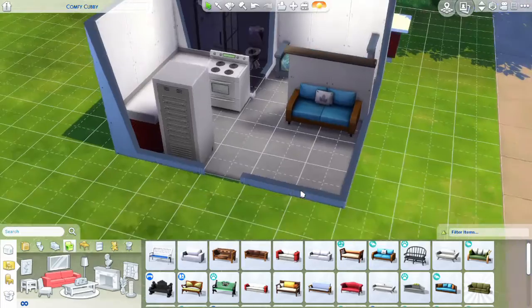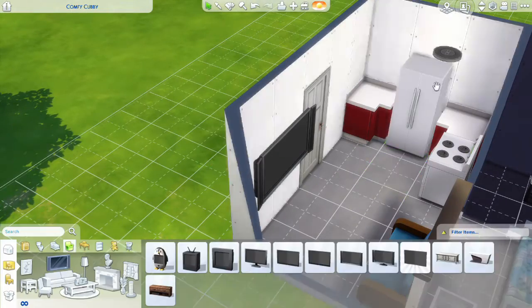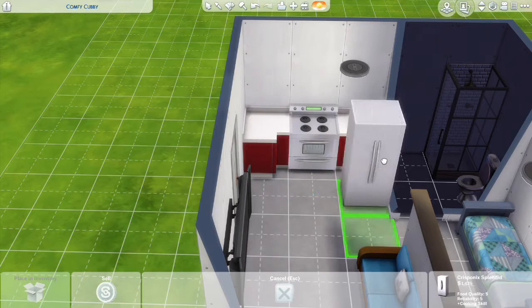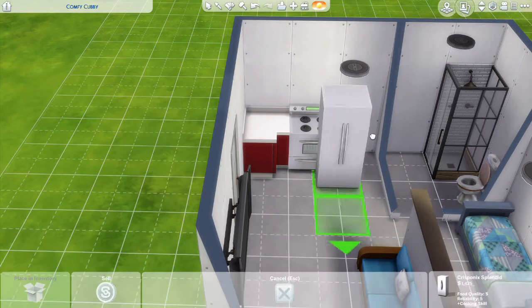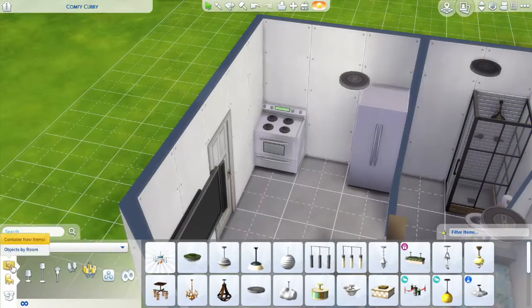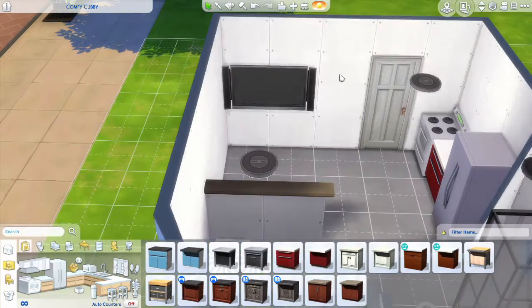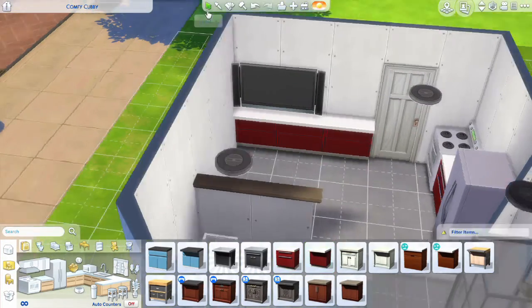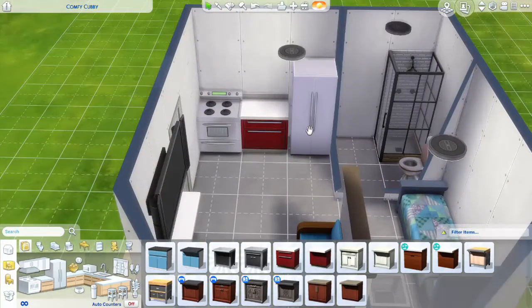The hardest bit of this build for me was sorting out the kitchen and the bathroom layout, because I really wanted the counter space and the dining space to be separate. I didn't want it to be completely combined into one. I also wanted to make use of all that space under the TV, which you can see I do there.